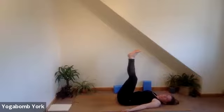Then coming back to center, we'll just extend our legs up towards the ceiling and just soften our back, our shoulders, just for a gentle inversion, letting all the blood flow around our torso, giving our heart a little rest, and just breathing into the body, really trying to soften that back, that core, that torso, just letting go of any tension, allowing your body to just rest and be.